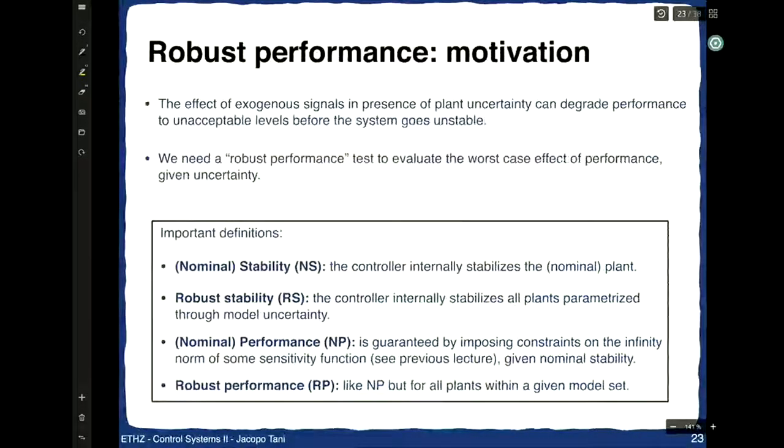So why is it relevant to talk about this? Well, because when you introduce uncertainty, for sure it's important that your system doesn't blow up, that it's still stable, because you're designing a controller for a plant that is not actually the real one, so it's legitimate to wonder, but does it actually work? But what often happens is that when you have uncertainty, the performance of your system becomes unacceptable way before it goes unstable. I mean, stability means that probably you won't end up in jail, but bad performance still means that the design is wrong and should be redone.